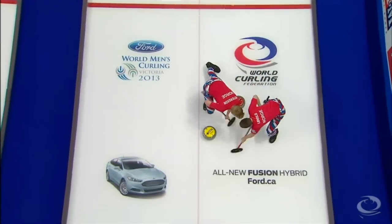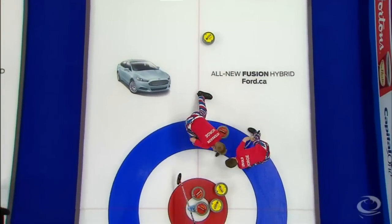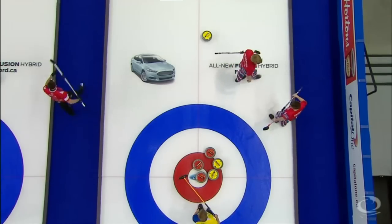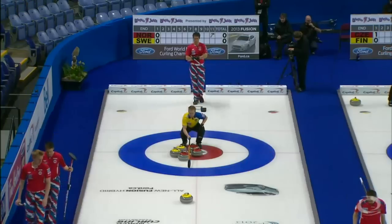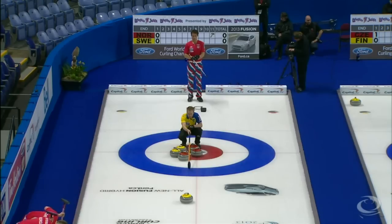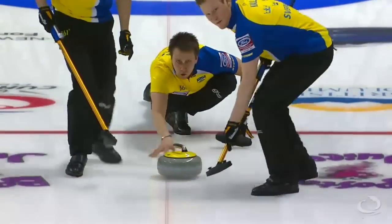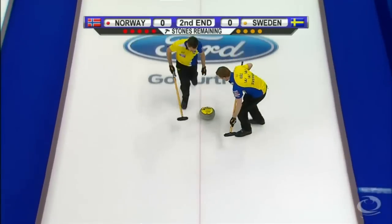Well, Norway was able to get another one in, trying to bring a third one into that pile, get to the inside of that yellow rock. Has to like the way the angles are lining up for Norway there. Angles are good, and they're becoming so good that Sweden's decided to do something with that center guard, rip it back, shake things up. Well, that's what Frederick Lindberg's looking for.